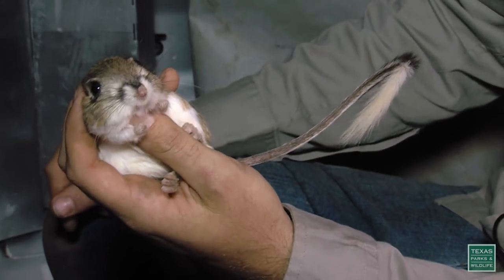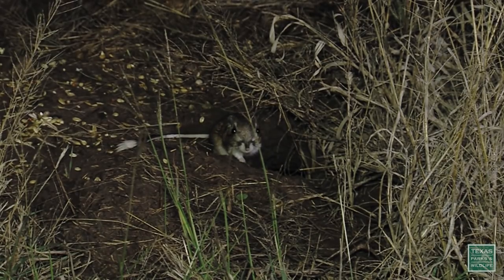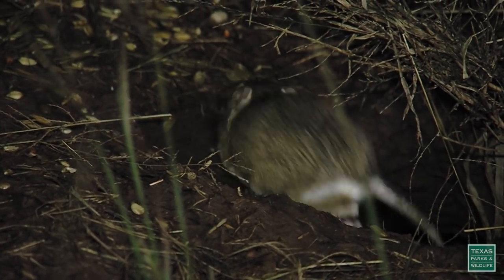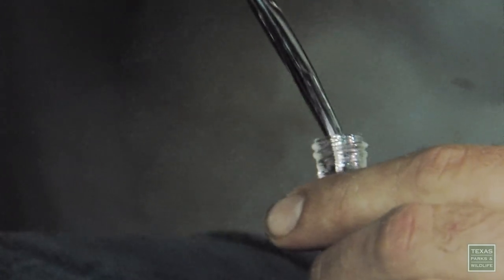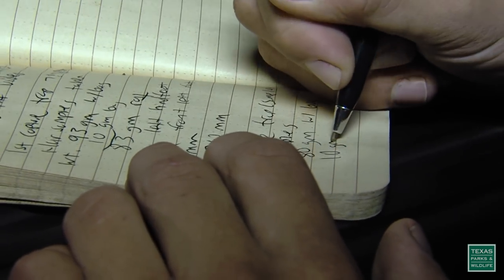All right. We would like to find enough of these animals to say that, okay, here's a species that may have been in decline. If we learn enough about it, we can, instead of putting it on the endangered species list, implement some management strategies. It's one of our prime objectives at Texas Parks and Wildlife. Hey. Keep things off the endangered species list. 80 grams. The bag's 10 grams.